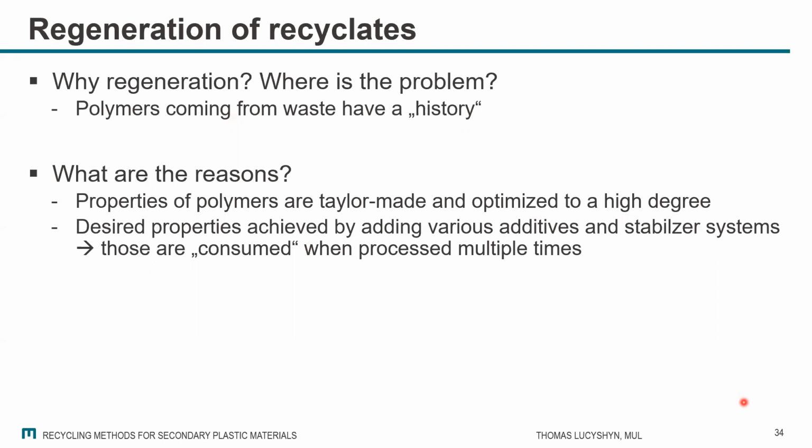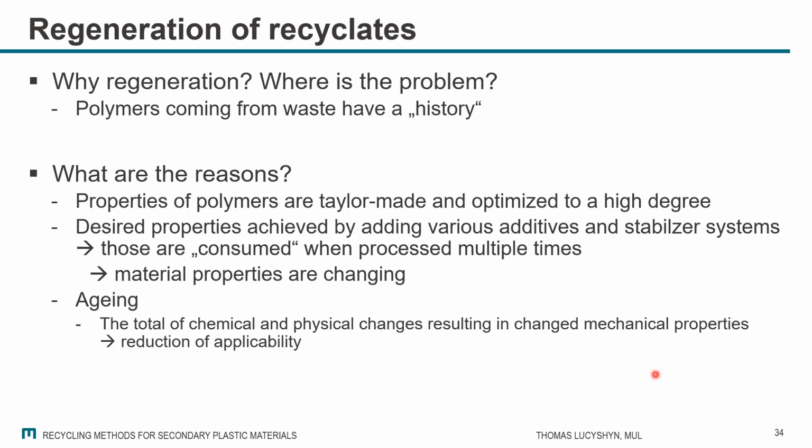But during the processing, they're kind of consumed, and so they are missing then in the new product properties. So that means that the material properties are changing during processing, during the use. And here we have to talk about this topic of aging. That's a big topic related to recycling. It's aging. What is aging?